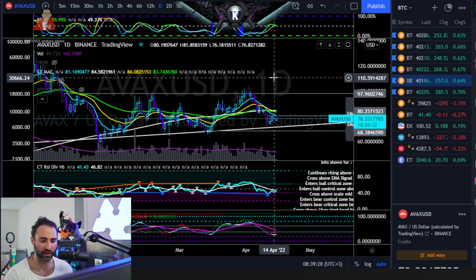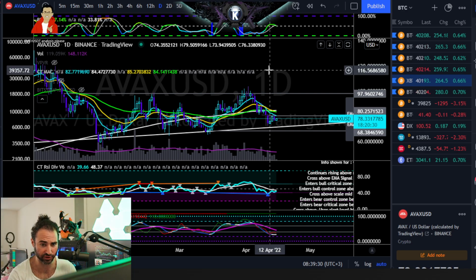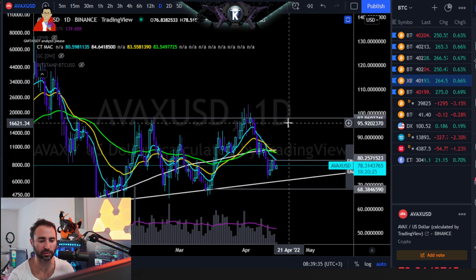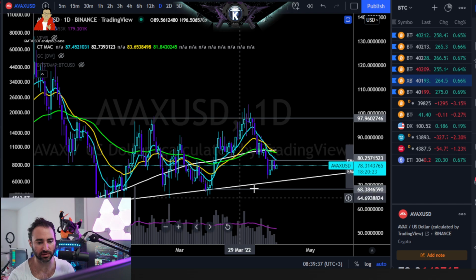Here we have Avalanche, symbol AVAX versus the dollar. We'll do the hopium and also the doom on this one. I believe that we hit our downside targets from when we last spoke about it. Basically back down to the bottom side of this range here.